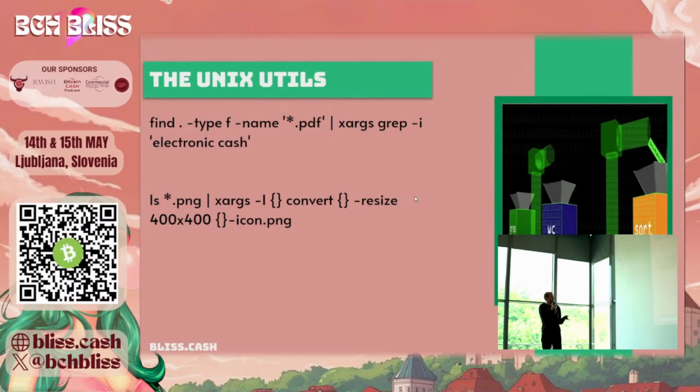In the first example, I'm using 3 different tools to find white papers about electronic cash. In the second example, I'm converting a collection of pictures into icons. And I think we can have tools like this on Bitcoin Cash.